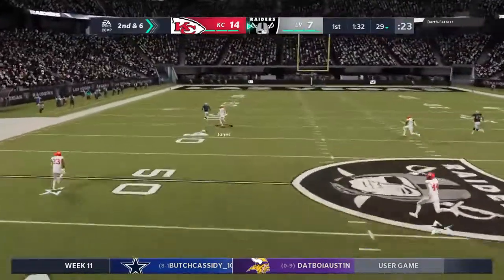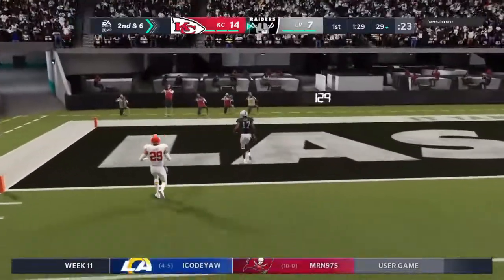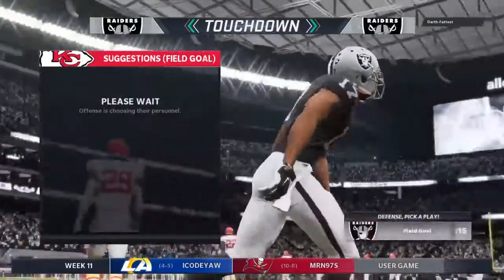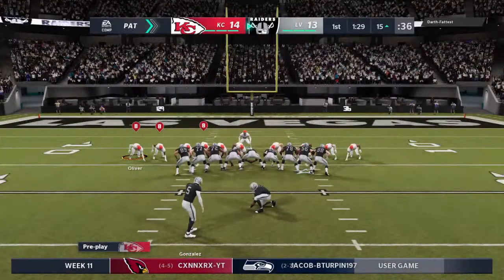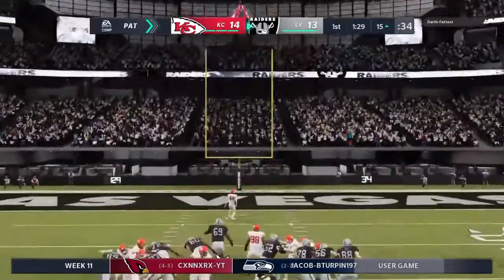Taking a deep shot here for Hardman. That's caught inside the 20. And he is in. Touchdown, Raiders. Mecole Hardman with touchdown number 7 on the year. And the Raiders, they're within an extra point of tying this thing up.